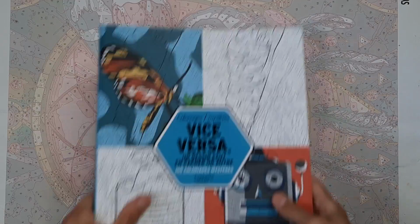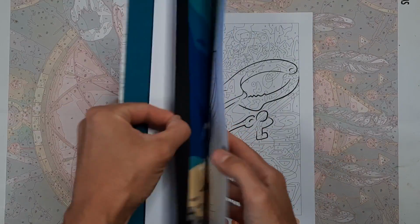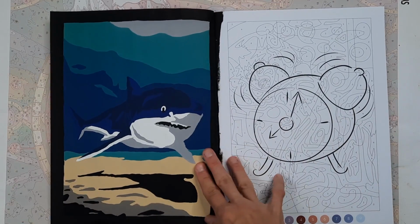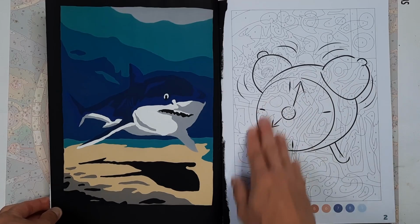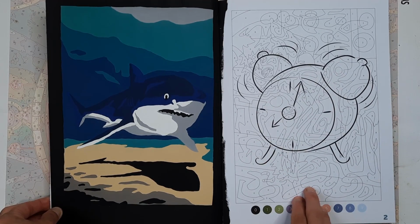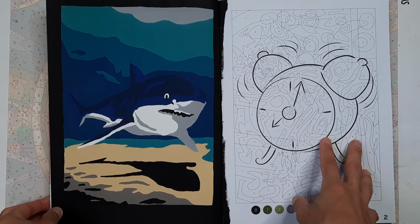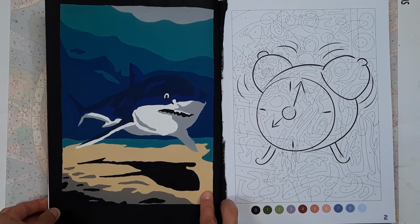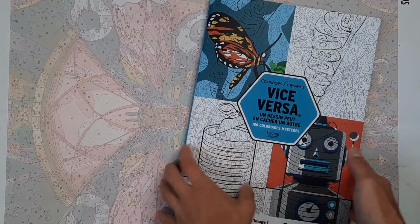In the Vice Versa, I also used acrylic paint to do the very first page here, which is this shark. And this is one of the optical illusion ones where you have one image visible, but when you color it, it turns into something else. I do like to use opaque mediums in these books because then you cover up the extra lines. So yeah.